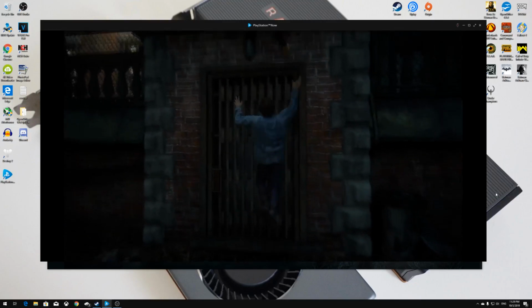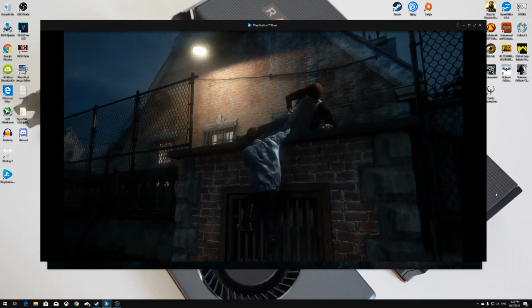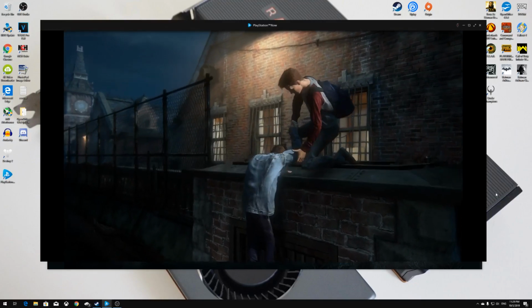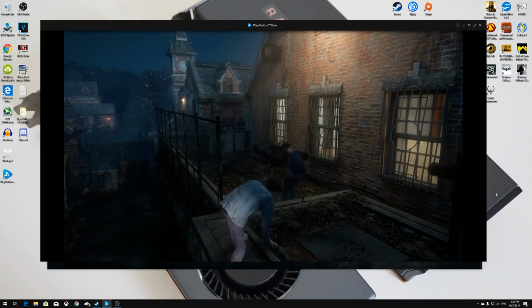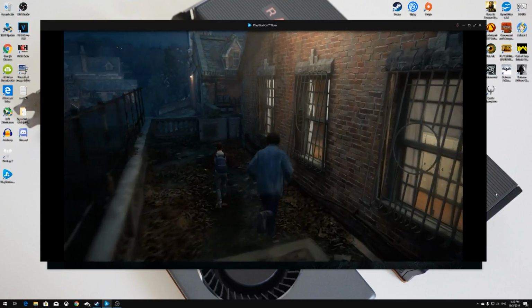Okay, let's try it out. I mean, so far so good, no graphical glitches. And it's just kind of empty.